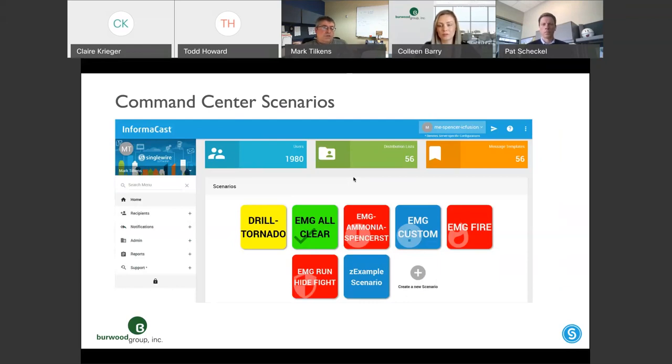this is called their command center, and you're able to quickly set up these tiles, and there's templates all built behind these tiles. So they can log into here and click a button, and that's it. Everything takes place right after that button is clicked. This is available as a mobile app on your smartphone as well. It looks very similar. And with a click of a button, you can initiate these things.